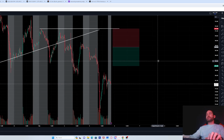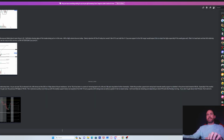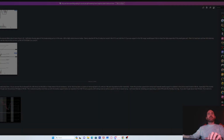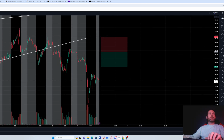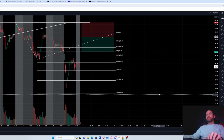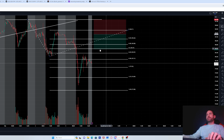Now, where would my price targets to the downside be? Well, my price targets to the downside, like I said, I already laid it out in the Discord. This is where I like to use a fib extension tool, going from my highs, then your low, and you go back up to your high. So my price targets were going to be anywhere between 180 all the way down to potentially 173.